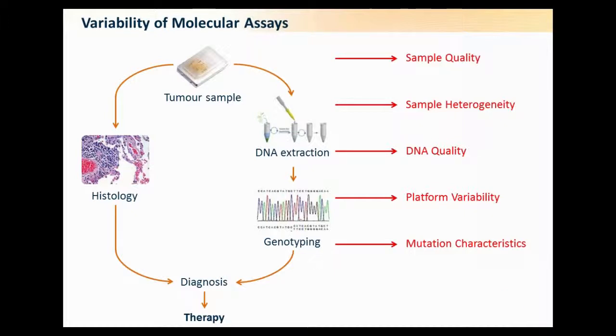If we focus on this slide, it's a very simple schematic. You get a tumor sample. It may go off to histology and go through IHC, or even to a cytogenetics lab and be tested by FISH. What we're focusing on is if it goes towards a molecular pathology lab or molecular genetics lab, where you'll have DNA extraction, it'll be genotyped, and then the genotyping will, together with other factors, govern the diagnosis of the particular sample and patient, and then direct a therapy. All the way through this process, there are opportunities for error or variability to sneak in: sample quality, sample heterogeneity, DNA quality from the DNA extraction, platform variability, and mutation characteristics. I'm just going to tease each one apart in the next few slides.